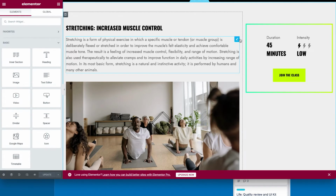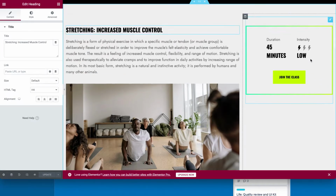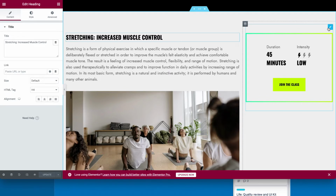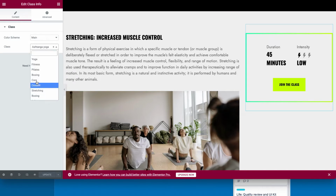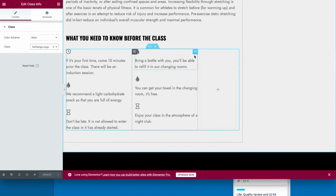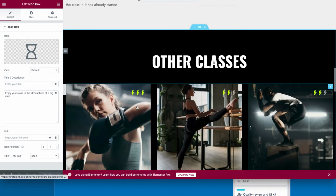And here you'll be able to edit the copy, the description of the class. You'll be able to edit this section that is sticky right here by clicking on the edit icon. You can change the class. You can change it by choosing a different one from the list. You can change this information right here with icons.